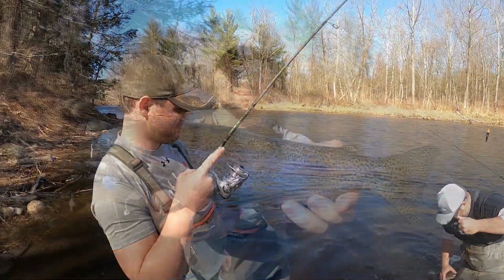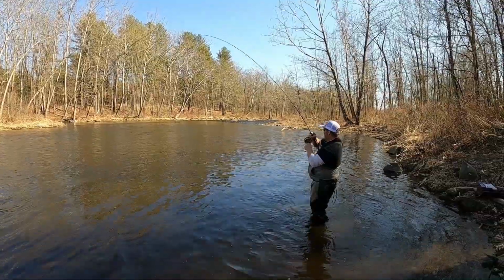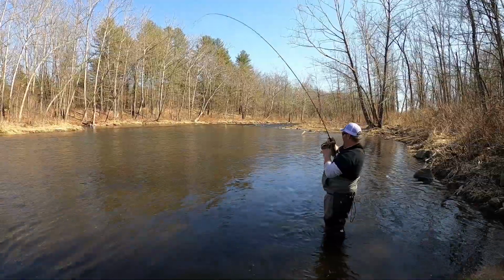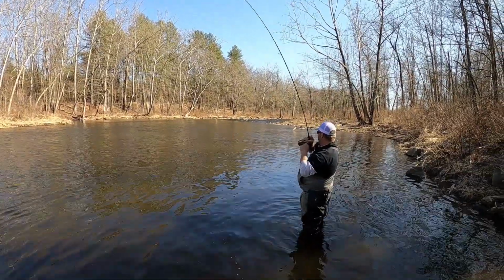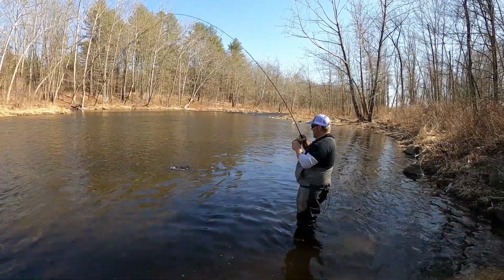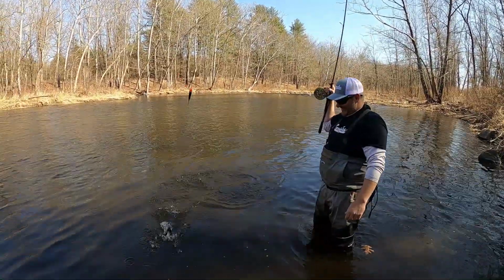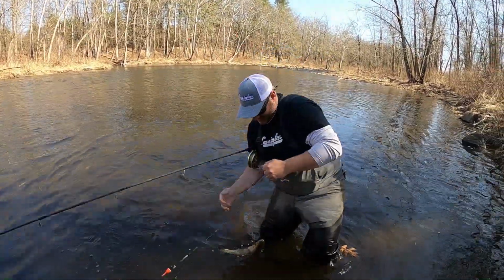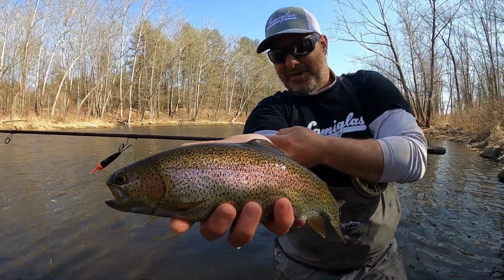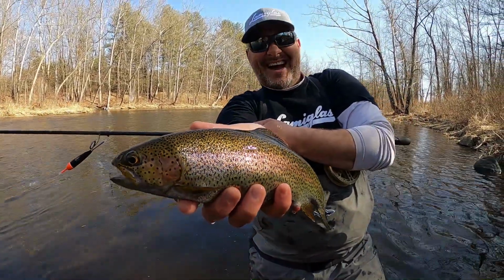Blue netting. I'm almost calling brown trout because I saw that little goldish hue on the side. You think so? No, rainbow. Shows you what I know. Nothing. Look how thick, that's a thick fish though. Beautiful Farmington River brown trout. Rainbow. You're listening to me too much.